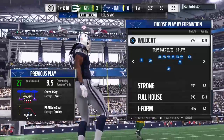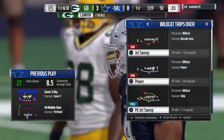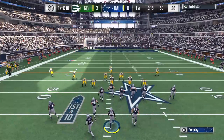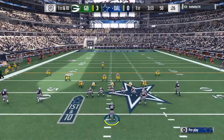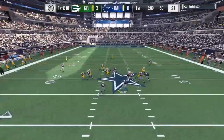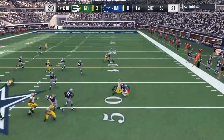I know we just saw a nice throw and catch, but how about the big guys up front buying that time? Yeah, that's exactly what they did. They created time and allowed the space to happen, and it turned into a really nice play. The Wildcat, McFadden. Now the first carry for Ezekiel Elliott.